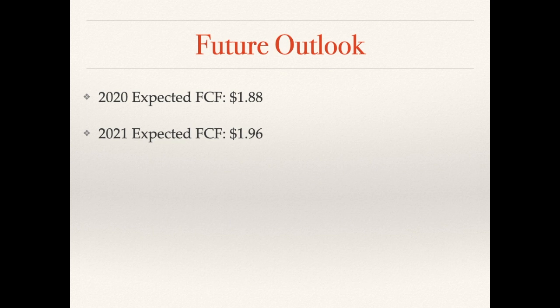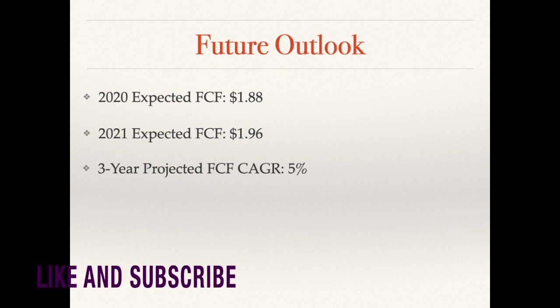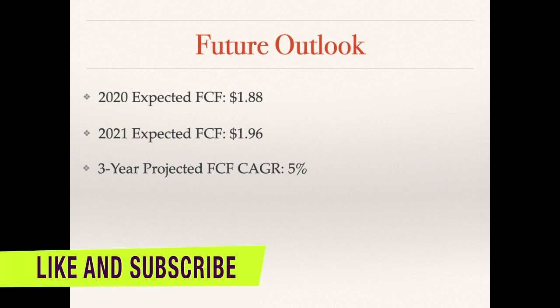2021, they're expected to jump right back up at $1.96. That's positive. And analysts are expecting free cash flow growth of 5%, so that's good news there. So that should be consistent with the dividend growth rate as well, because most REITs, based on free cash flow growth, is how much they tend to pay out. That same growth rate is the same dividend growth rate as well.